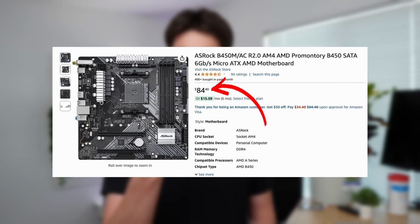If you want a Wi-Fi compatible motherboard, then I recommend you check out that ASRock B450M ACR 2.0. It's around like $90 brand new, has 4 RAM slots, M.2 slot, and built-in Wi-Fi and Bluetooth.